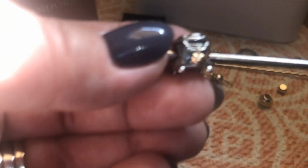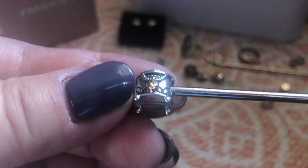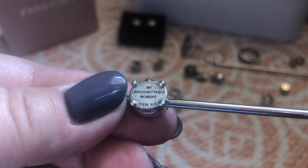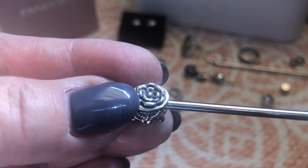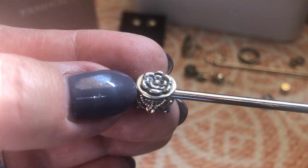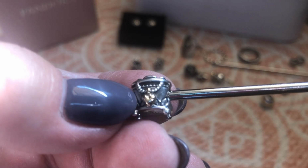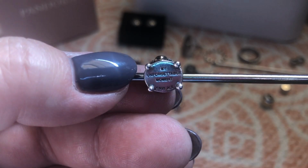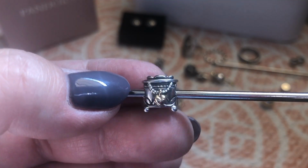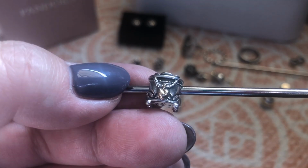The next is Unforgettable Moments. At first I thought this was called Pandora's Box, but then I look at the bottom and it says My Unforgettable Moments. I think this is a very detailed, beautifully exquisite charm. It has that beautiful flower on the top. And I love the little beading, and then it's almost like a necklace, and then you have a nice 14 karat gold heart at the bottom. And the jewelry box has 4 little feet. A lot of detail in this charm. That's a pretty one.